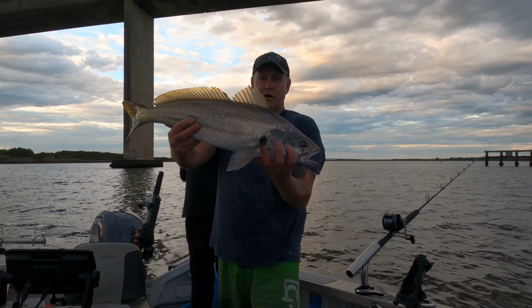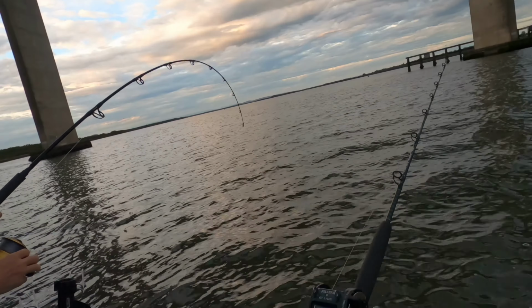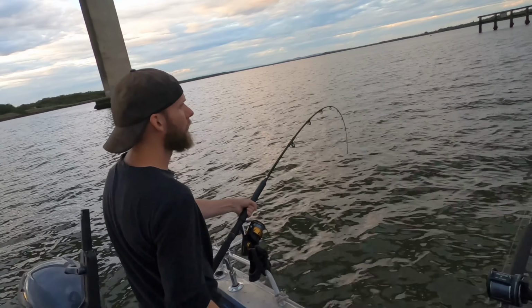There's a fish about 65. First one for the night. Another one. He's not going to have too much size to him. Probably legal.